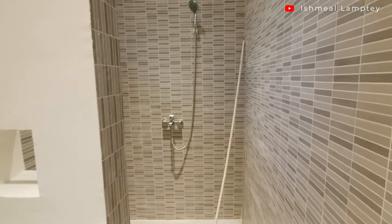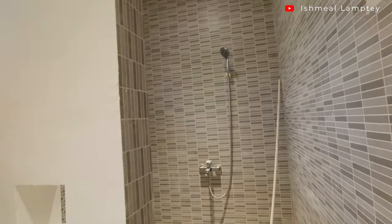I must say that I did this installation all by myself. The WC, the basin, the tap, the shower, I did all the installation by myself. So I have videos of them. I'll be sharing different videos with you, and then the details, the price and everything. I'll do that too. This is for the washroom area.